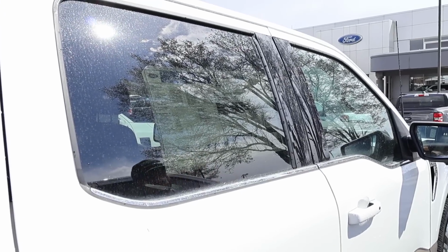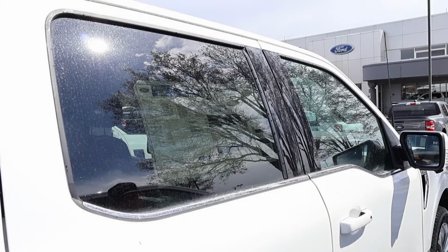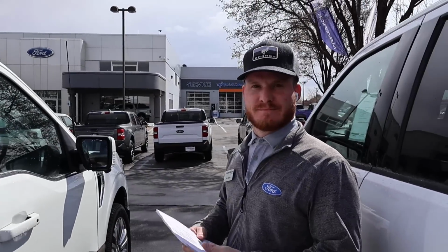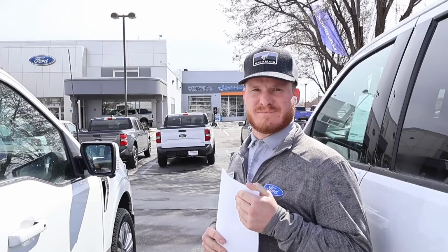That makes this similar in pricing, if you compare that to other trucks, to a base model Rebel, basically cloth seats. You could get entry-level leather with some of them, but definitely not fully loaded leather.